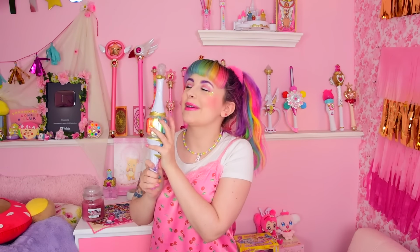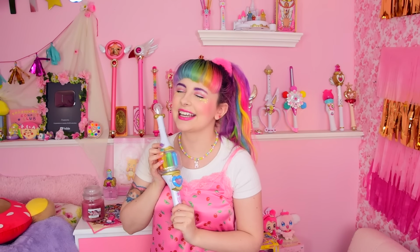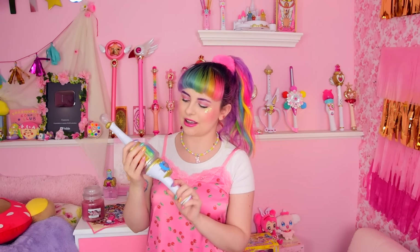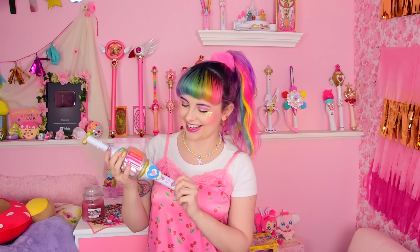This was my first ever magical girl wand that I got, and I think it was a birthday present from my mom when I was like 15 or something. I love it. I really wanted to get this tattooed, but most of it's white and I couldn't figure out a way to make it work as a tattoo. Oh, but I just love it so much. This is a very sacred item to me. I love it so much.